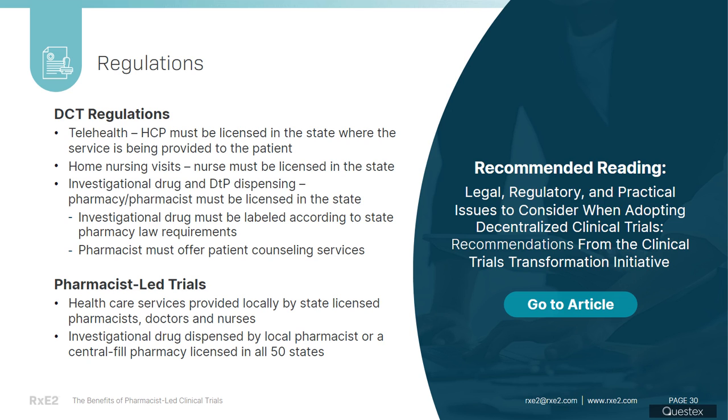The same thing is true of home nursing visits, which was part of decentralized clinical trials. Everybody says, oh, this is going to be the solution. A nurse comes in, a healthcare provider comes in. But if they're flying in from Chicago and they're not licensed in Arizona, they can't perform a service, right? And you've got to wait. Now we've got to get a local healthcare nurse to come in and speak to the patient. The same thing goes for investigational drugs. If I'm at a depot in Pennsylvania or New Jersey, I can't be shipping drugs to a patient in Wyoming, right? Because I'm not licensed in that state to perform that state-regulated service.